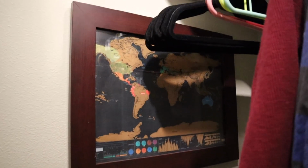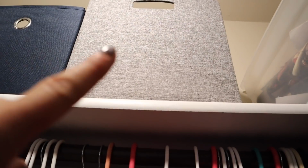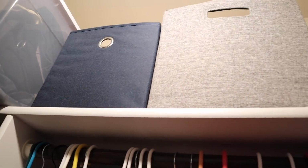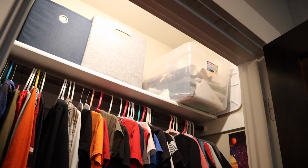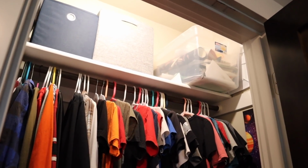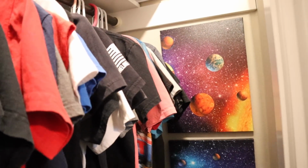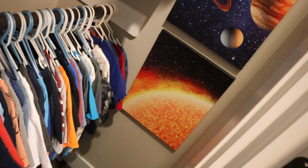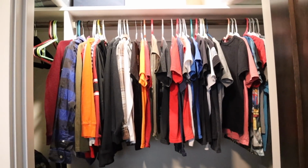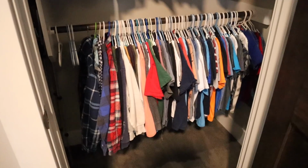Got this map that my grandparents gave the kids, the countries and places that they have traveled to. Got summer clothes up here. Then these two obviously don't match, but there's nothing in that one. And this has like extra baseball gloves and batting gloves and their baseball socks and all that kind of stuff. And then that's just a memory box of all of their paperwork and projects and whatever we want to keep from school and drawings and that kind of stuff. We just toss it up in there. And then over here we have these space canvases, and then I did go through their clothes and take out things that no longer fit and move things from Braden's section down to Brody's that will fit Brody now. Kind of organized by long sleeve and short sleeve.